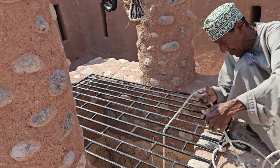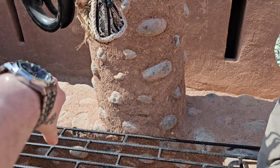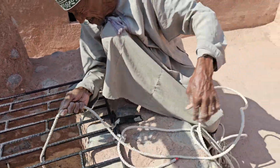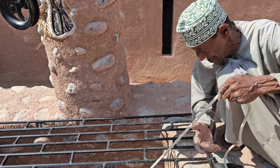Now they are pulling to see that there is a well. You can see the well. We can put the thread over here, or directly by hand also we can extract water. This is the thread, almost came out, being shown to us by an Omani person.